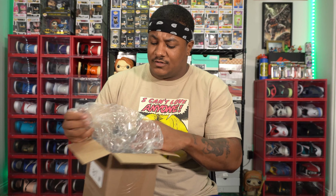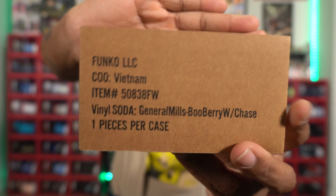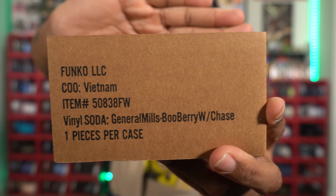This was a 3,000 piece, so hopefully I got the chase. But if not, still, all in all, happy to add blueberry to my collection. I also was able to purchase Woody Woodpecker that released yesterday, day before? Yeah, so here we go. Nice packaging, as always with Funko. Now this is the part that be getting people all messed up. If you read the box right there, it says blueberry with the chase.